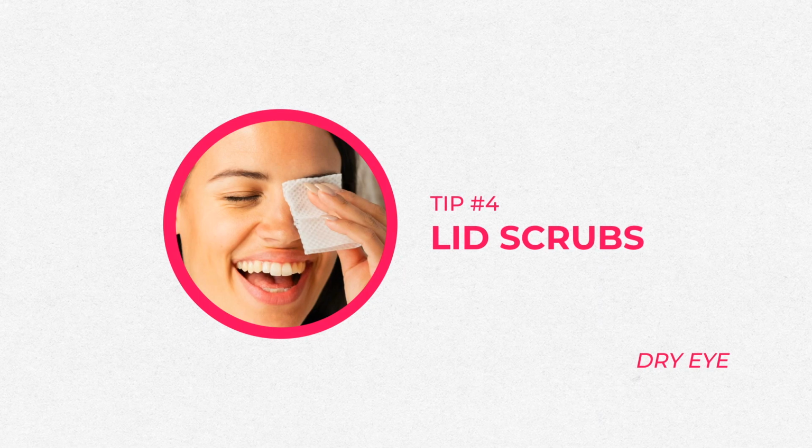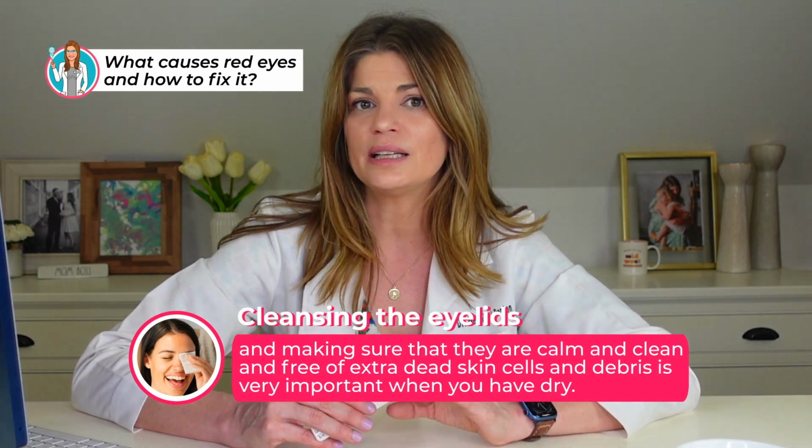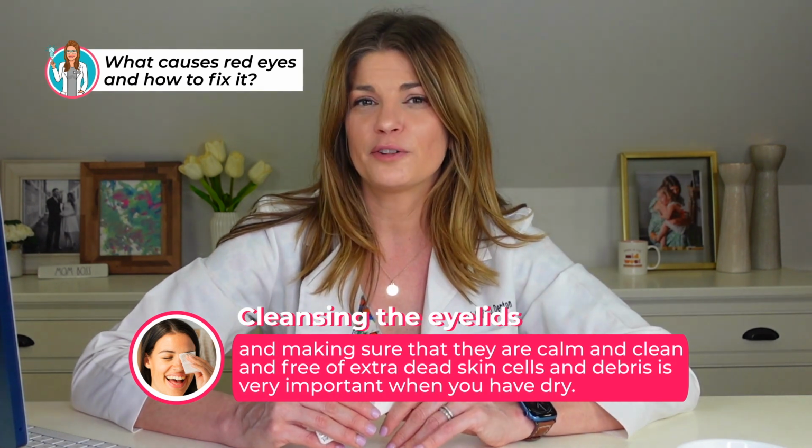Now, lid scrubs are underutilized, but cleansing the eyelids and making sure that they're calm and clean and free of extra dead skin cells and debris is very important if you have blepharitis and dry eye.